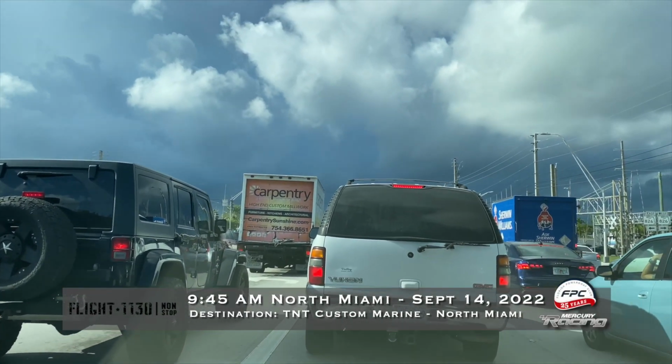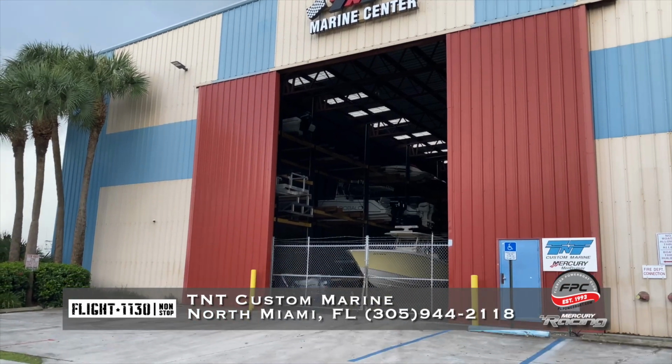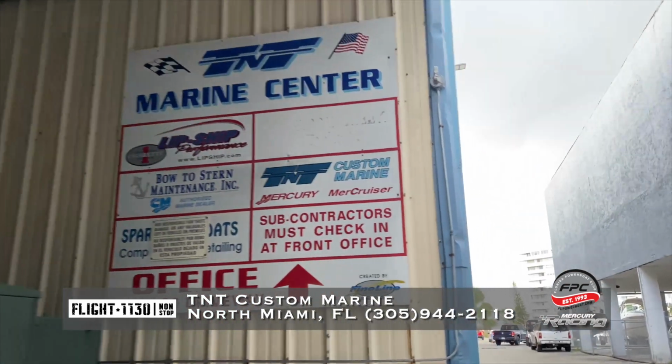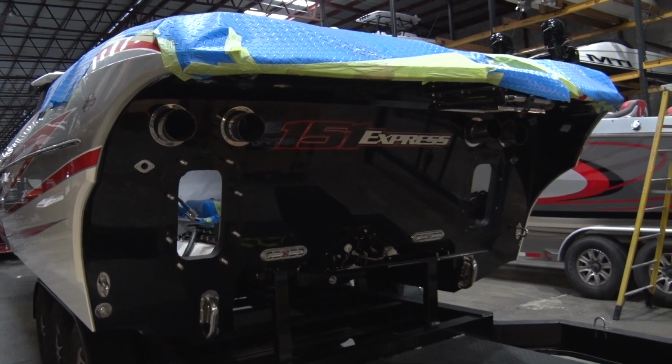yes, a 2000 model year straight bottom Cigarette, one of the last of its time. Built right here in North Miami, only about maybe a mile or two away from TNT Marine Center. And of course, there is a storyline behind every single boat here getting re-rigged or repowered in some way, shape, or form here by TNT Marine Center.